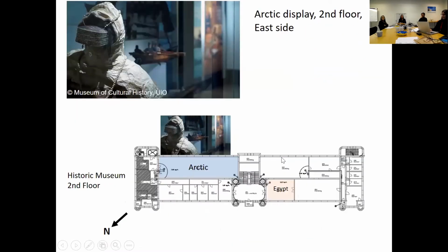Now, if we go into another display area, Arctic, which is on the back of the building.